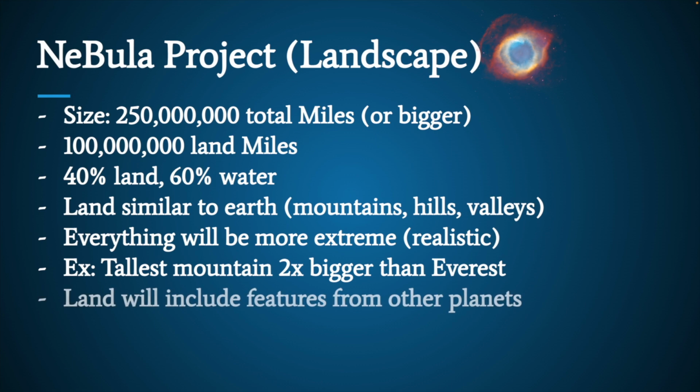But overall, it is going to be generally realistic, similar to Earth in terms of valleys, mountains, stuff like that. And then there will be a little extra added onto the side because it is fiction and you can do that. This is not the real world. Let's have some fun with it and make it interesting. The land will include features from other planets. So, when anyone Googles cool land features on other planets that could never happen on Earth, it's going to include some of those, but in kind of a realistic way.